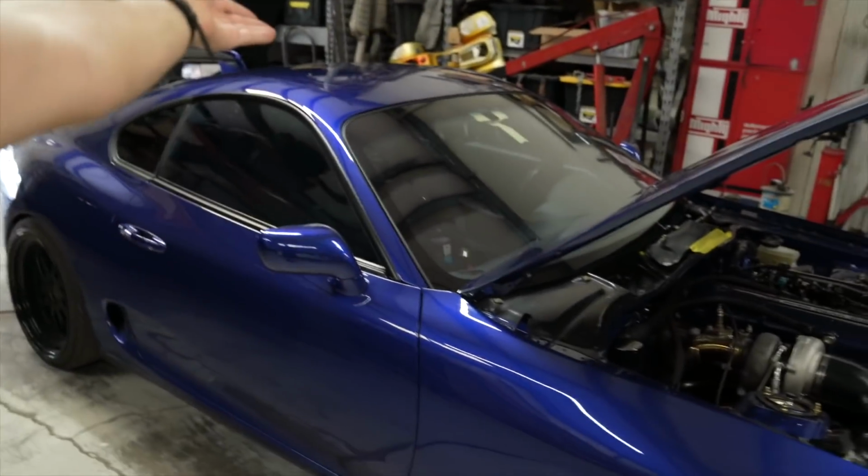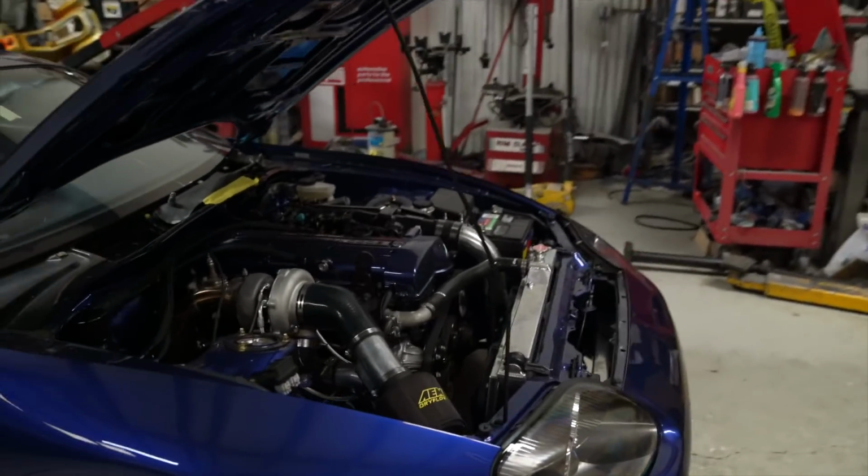Brand new windshield, paintless dent repair, and a brand new OEM hood from the dealer.